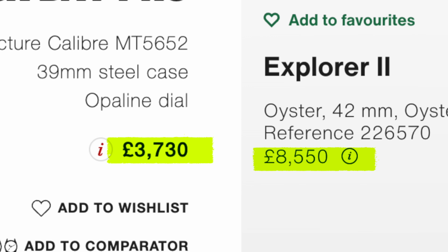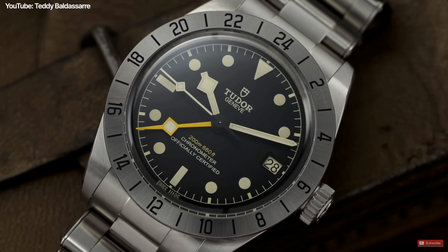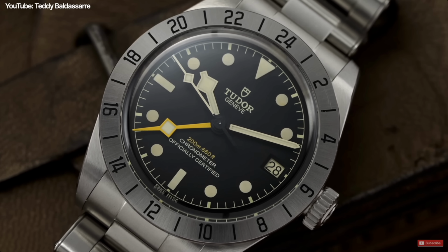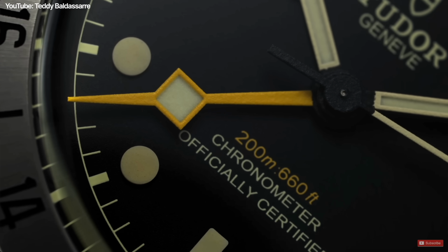The reason I would choose the Black Bay Pro over the Explorer II is just the sizing. The Tudor has a case diameter of 39mm. I can wear it with no overhang.